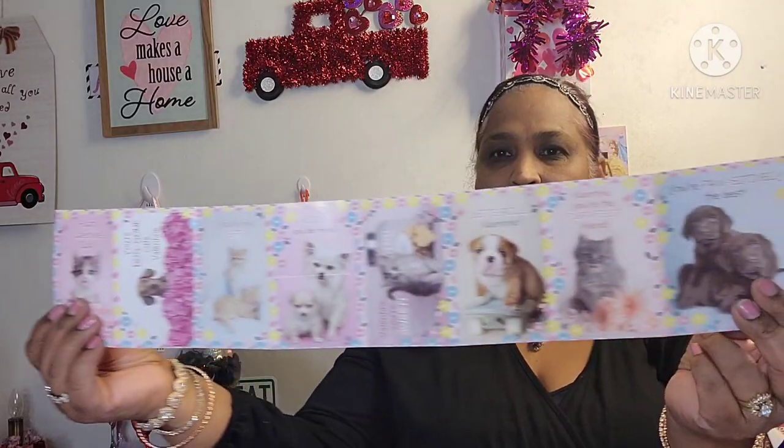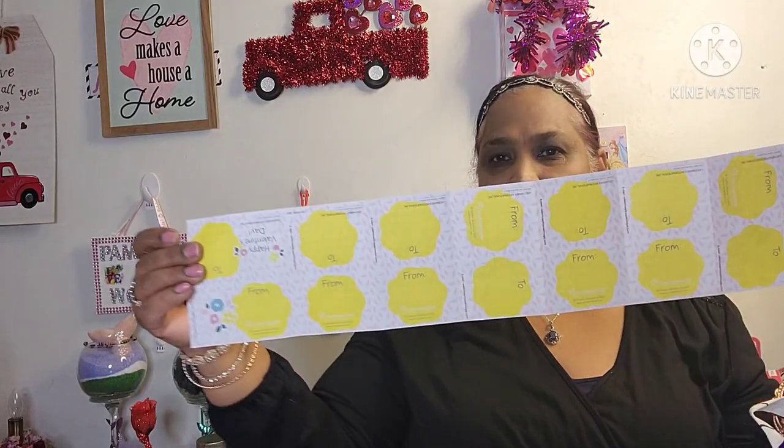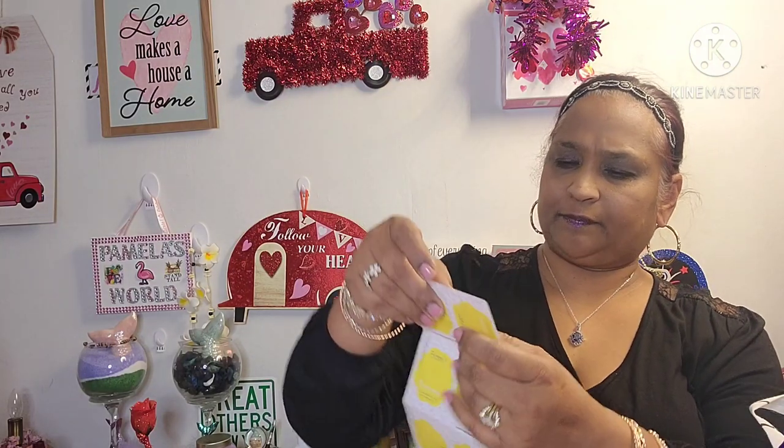So it got 32 pieces. So these are the hearts, the red hearts, to put them together. And then let me show you what they look like. Okay, so this is what they look like. You are doggone cute, Valentine. Look at that. And in the back, they all say "to and from." So you just make the card, and you're gonna put the card and the little red heart sticker.